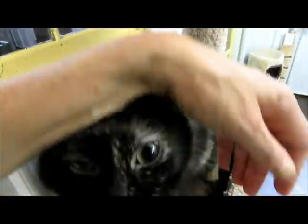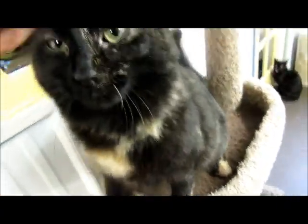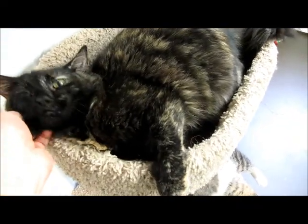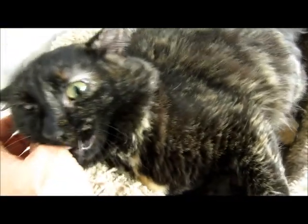She's beautiful though. Look at her fluffy tail. And you are stunning. You are just stunning. She's petite, just a pretty little girl. Yes, you are. Okay. Come by and meet the beautiful Fawn. You'll fall in love with her. Just look at her. Oh, what a ham.